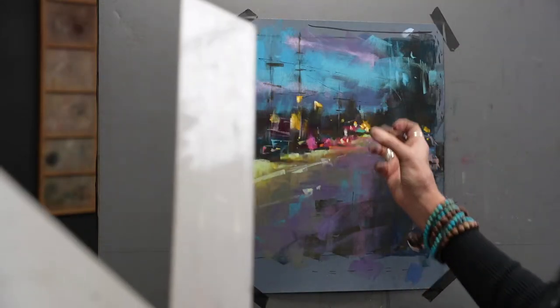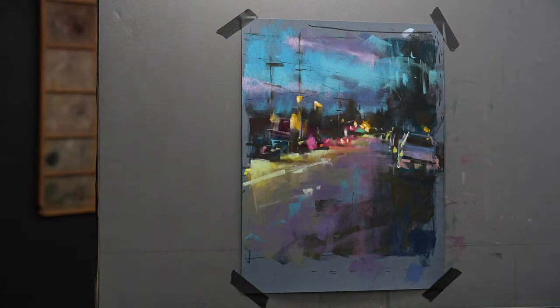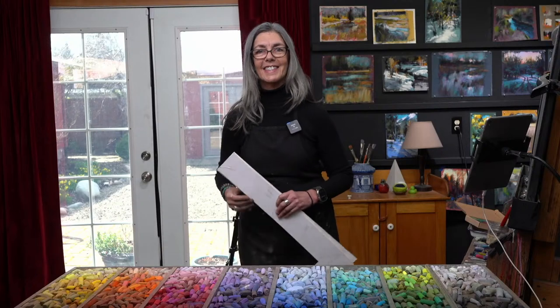One thing I would like is for this car to be sitting on the road a little bit more. So maybe that's one or two little lines, something like that. But yeah. All right, guys, I think that's it for today.